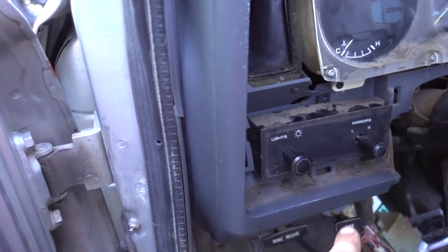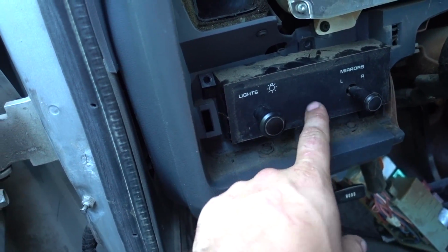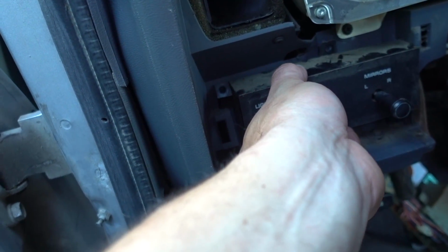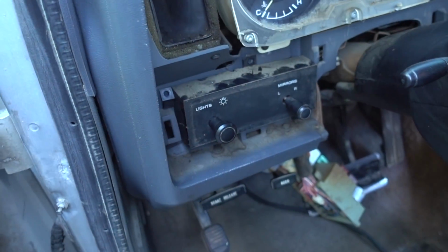Not too bad. I originally told you guys we were gonna put the switches right in here, that was gonna be a good spot. There's actually quite a bit of stuff back there. Let me pull that out. It's kind of hard to see. But I don't know if we're gonna put them there now.